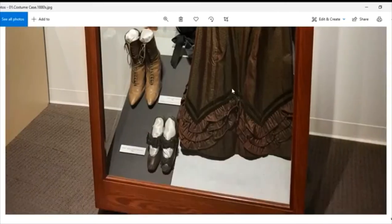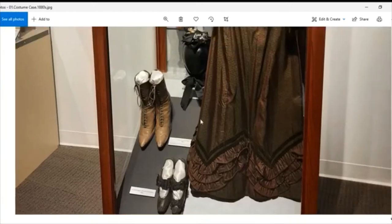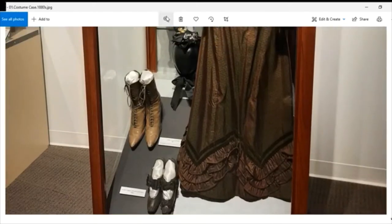As far as footwear, we have a pair of women's boots, which were still widely worn all into the early 20th century, and these are lace-up style boots, and then we have some slippers here as well. And this is pretty early on in the era when shoes were being manufactured to go on a specific foot. So you had a true left and right shoe, which in earlier periods wasn't necessarily the case. Okay, let's go ahead. I'm going to zoom back out.